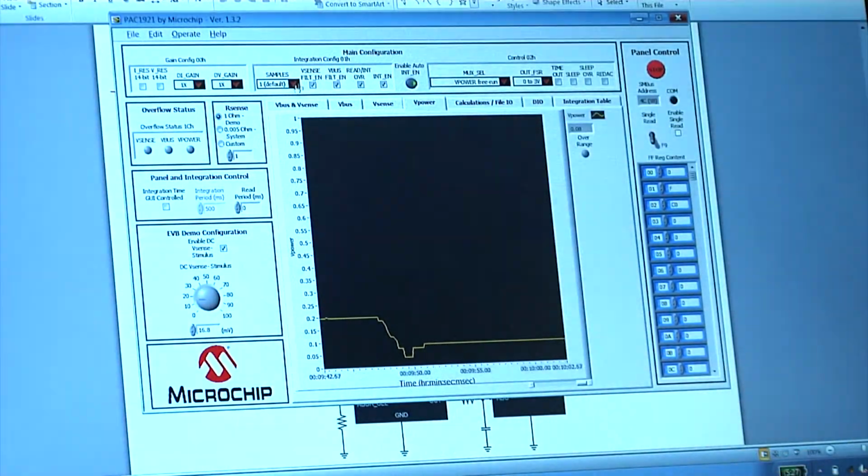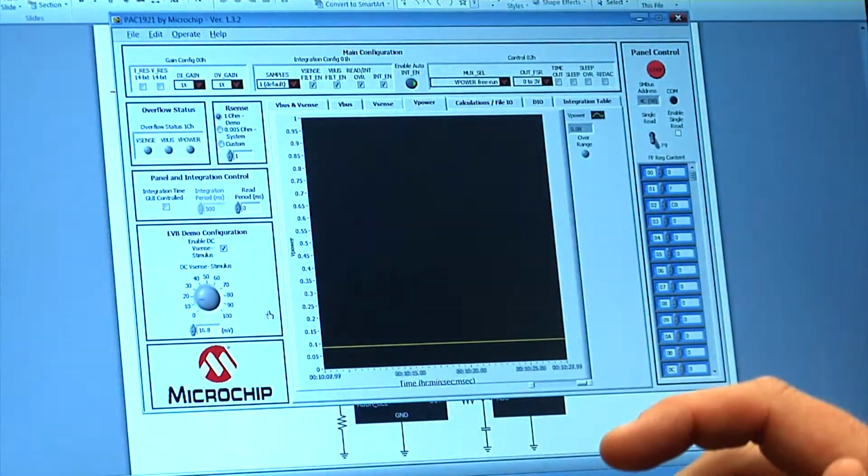So the other features that we discussed during the presentation would be the ability to change the resolution for the current and the voltage. So you can select those up here. You can select different current gains and voltage gains. So again, current gain up to 128 and voltage gain up to 32. And then this would be to enable or disable the internal digital filters. And that's pretty much it at a high level.